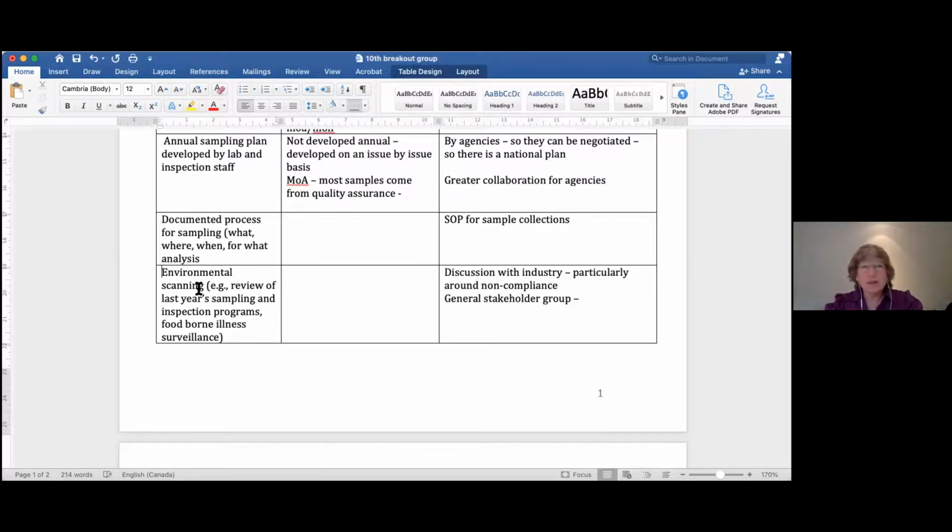Okay, so this is about saying, what is the inspector hearing on the ground and should be coming up? What are the results of the analysis? Out of 100 samples, we're 100% compliant, 98 or 20%. Does that make a difference on what I sample for this year? That discussion with industry is really important.